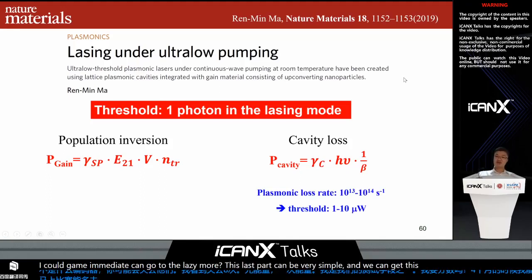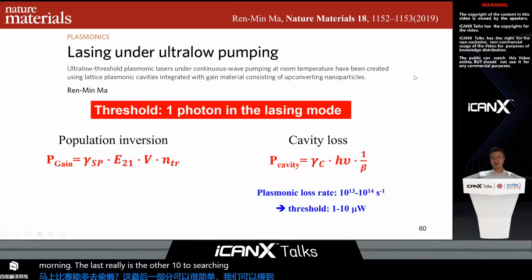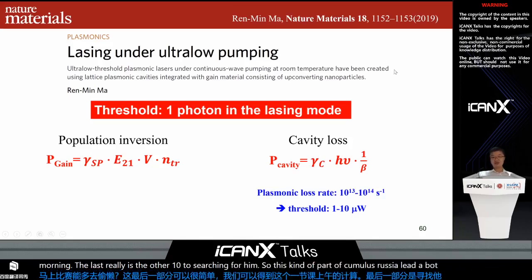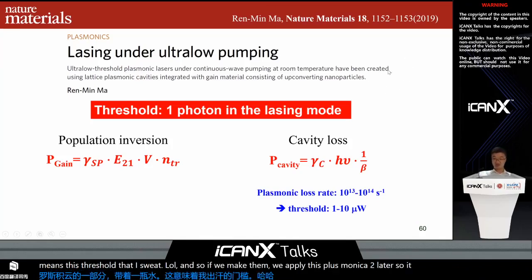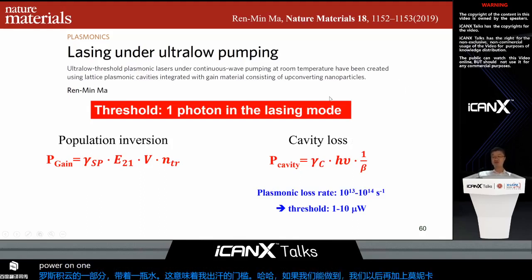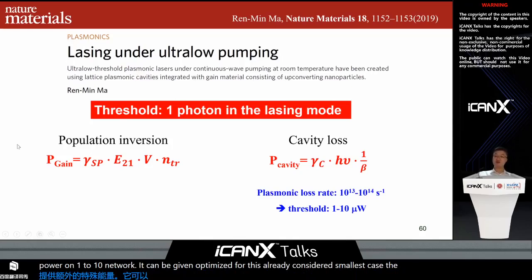For plasmonics, the loss rate is on the order of 10 to the 13 to 10 to the 14 per second. This part gives a threshold of about 1 to 10 microwatt, which means this threshold is very low. So if we apply plasmonics to a laser, it only gives an additional threshold power of about 1 to 10 microwatt. It can even be optimized, because this is already considered the smallest case, where the diameter of the device is only about 10 nanometers.